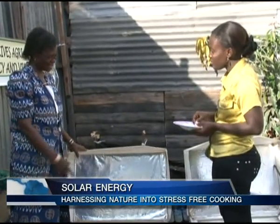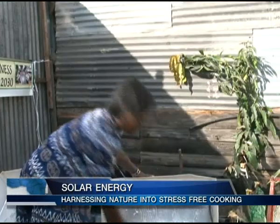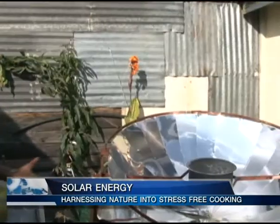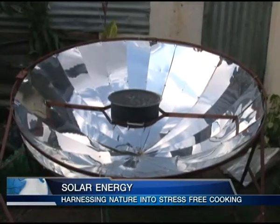As you see, I have various types of solar cookers around here, and I've been a promoter. This is a Kyoto box cooker. The Kyoto box is just one of the many cookers she has. Her different types of cookers fit her cooking needs like baking, steaming, and roasting.